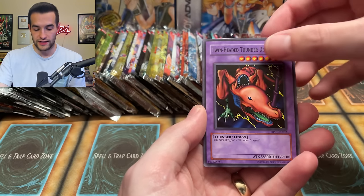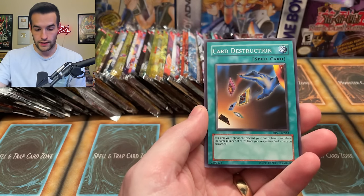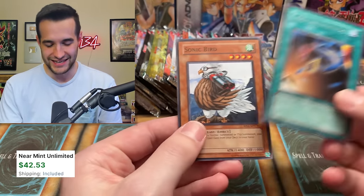Will there be a foil in this pack? Card Destruction, just a rare and a Sonic Bird. All right, we tried out a retro pack. We did what we could.